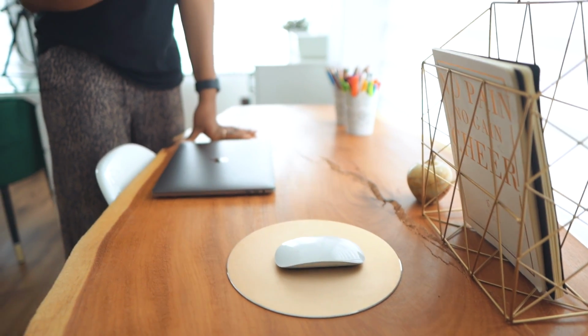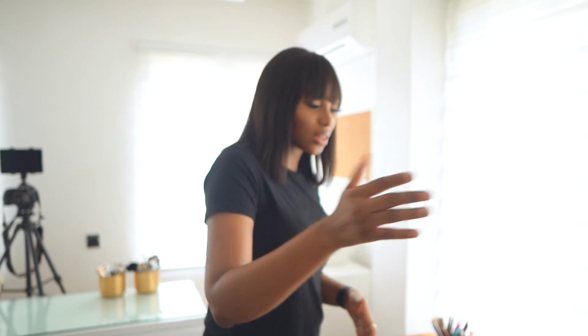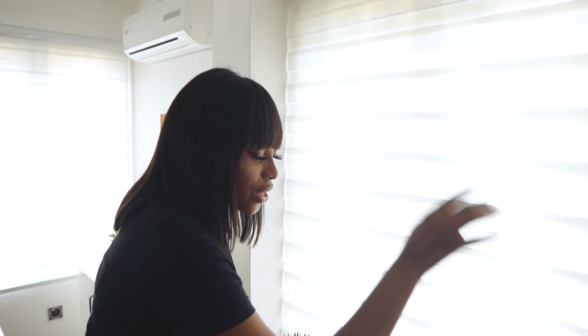There's another one in the living room. I don't know how I forgot to show you guys that one. I'll show you guys again, but that one is black, so it's just right by the TV. This one, I put all my notes and my planners and everything. They are in here. So this I got from AliExpress.